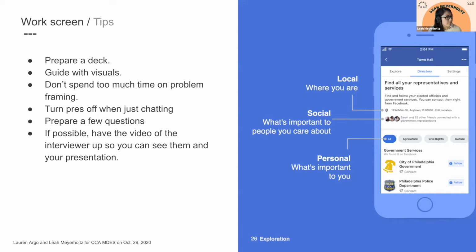Be quick with the problem framing. Feel free to turn off your presentation when you're just talking with a person, because it can be really, like, Lauren has to do this right now and I have to do this sometimes, and I'm glad I don't have to do this, because having a presentation up while speaking to someone is just so hard and distracting because Zoom sucks. This is another opportunity to prepare those few questions and really don't throw out this opportunity.